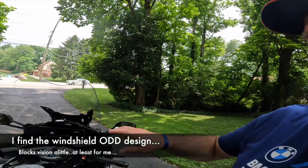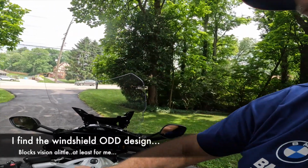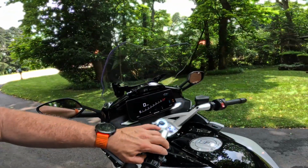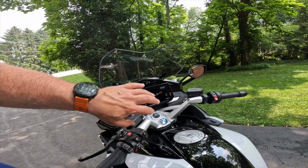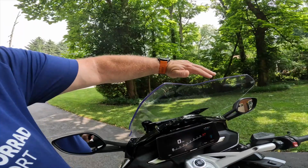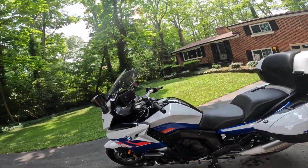And then I think the other thing is the funky thing with this windshield. Sometimes it's hard to see over the top of it when it's fully up. As you can see, this thing drops down as well. It goes down and up. It's nice, but when this is in the full up position, it does help with the wind, but it's just funky the way you see through this. Anyway, so those are the things that I don't like about it.